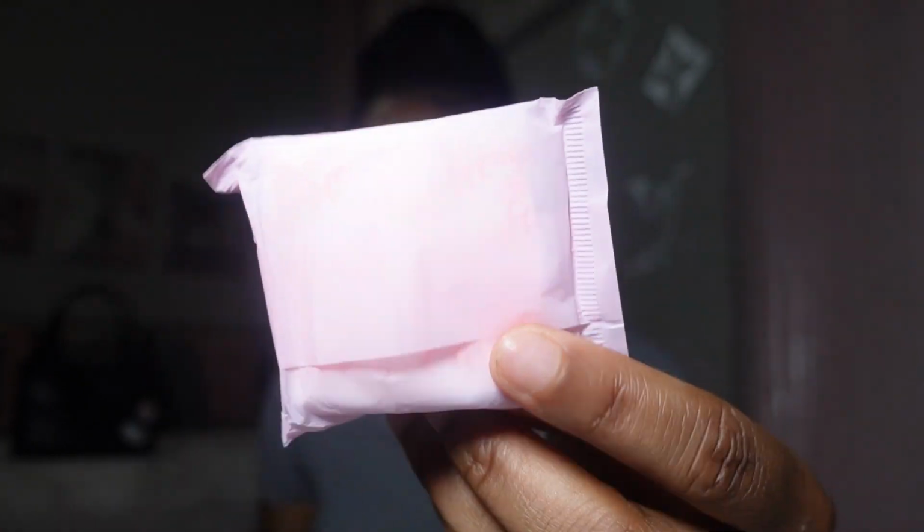So I always have one of these with me. Followed by that, I have this panty liner which I keep with me. This one is called Carefree, I think. And I always have these with me because once again, you never know when you're gonna need any of these things, so I like to stay stacked up.